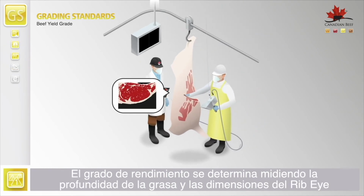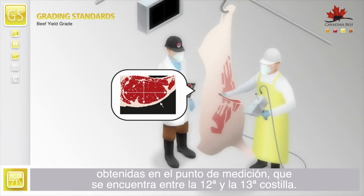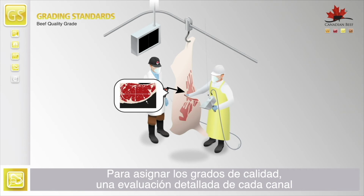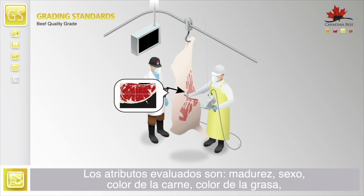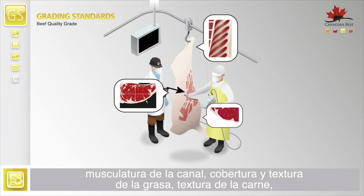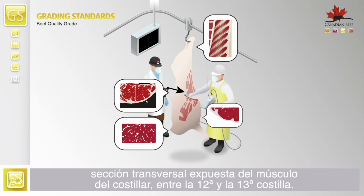Yield grade is determined by measuring the fat depth and ribeye dimensions at the grading site between the 12th and 13th rib. To assign quality grades, a detailed assessment of each carcass is made by a certified grader after the carcass is chilled. Attributes evaluated include maturity, sex, meat color, fat color, carcass muscling, fat coverage and texture, meat texture, and the level of marbling. Marbling is assessed using the exposed cross-section of the ribeye muscle between the 12th and 13th rib.